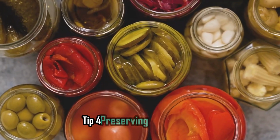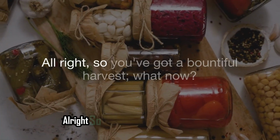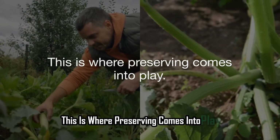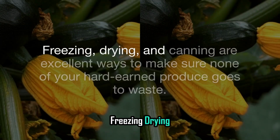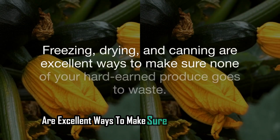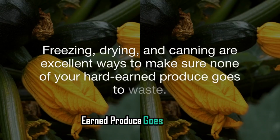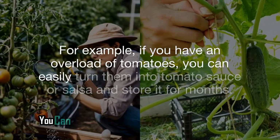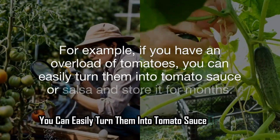Tip 4. Preserving your harvest. Alright, so you've got a bountiful harvest, what now? This is where preserving comes into play. Freezing, drying, and canning are excellent ways to make sure none of your hard-earned produce goes to waste. For example, if you have an overload of tomatoes, you can easily turn them into tomato sauce or salsa and store it for months.